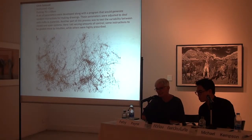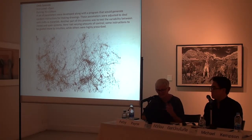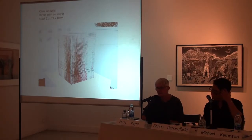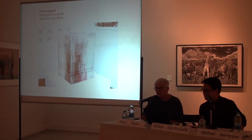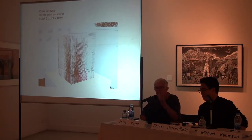And out of these cool scientific systems, I think he creates very often quite beautiful fields of mark that are really poetic. So despite his intention, the work becomes something else through the print process. He's also experimented with direct digital printing on perspex and creating stacks where the image seems to be held within the centre of the stack of clear plastic.